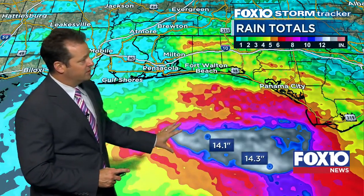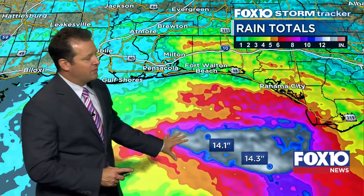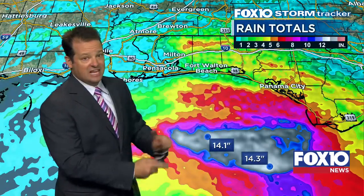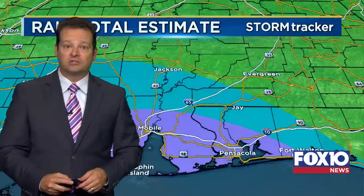I wanted to show you this. This is the estimated rainfall out here south of Panama City, out in the Gulf. You can see over a foot of rain has fallen in this area, and it still hasn't stopped out there. You saw that big shield of rain. It's still raining on top of that. So that's eventually what's going to work its way up towards us.